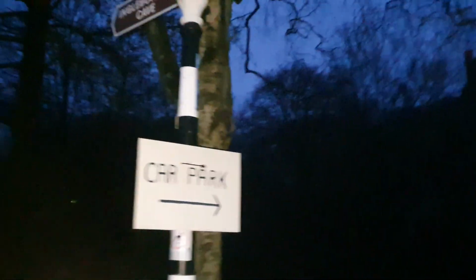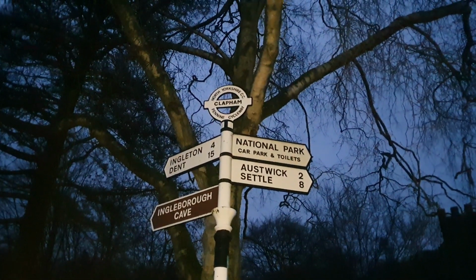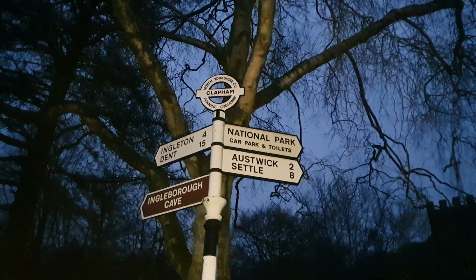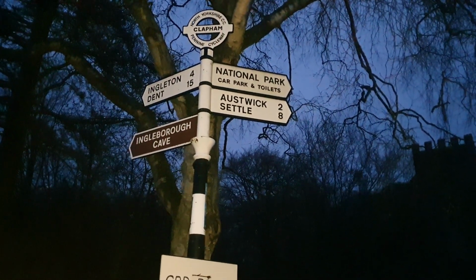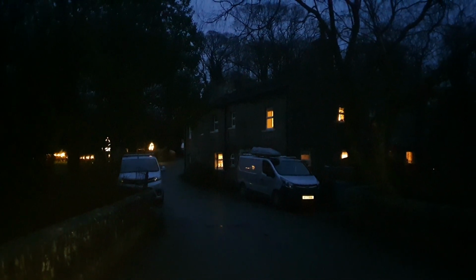You can see the church in front of us. Again, not too dark, not too light. 25 to 5, so that shows how dark it is so early. And we've got this signpost here, which says Clapham, North Yorkshire, Pennine Cycleway, Ingleton, well, we've just come from there, National Park, and Austwick and Settle, 2 miles away. So that's what we've got, 2 miles in the dark. But we're walking down this way now. I think it's like a country lane all the way to Austwick, so it shouldn't be too bad.